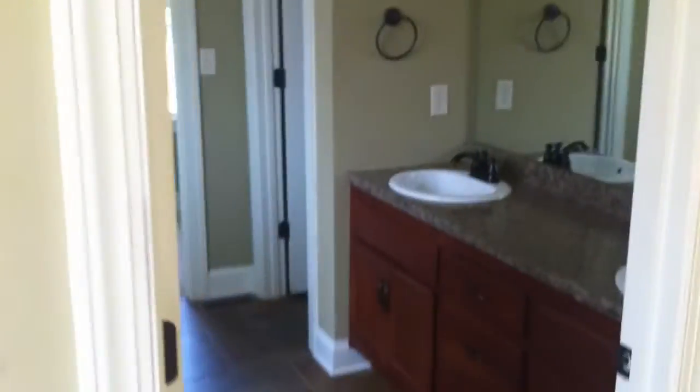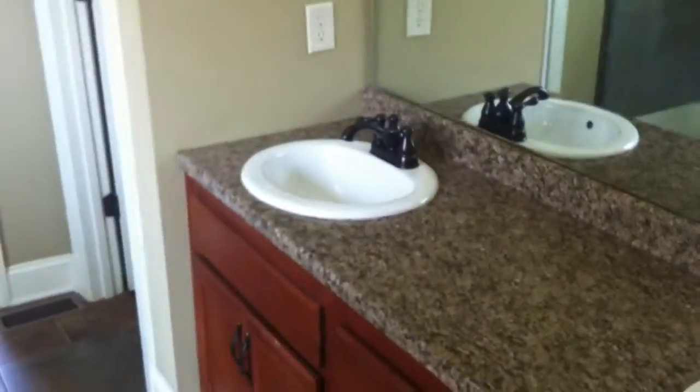And going into the master bathroom, if you notice, all the doors in here are custom doors. In the master bathroom, we do have a double vanity, double sinks on the vanity, tile floors, vaulted ceilings in the bathroom, glass shower here, and the garden tub, which sits below this window here.